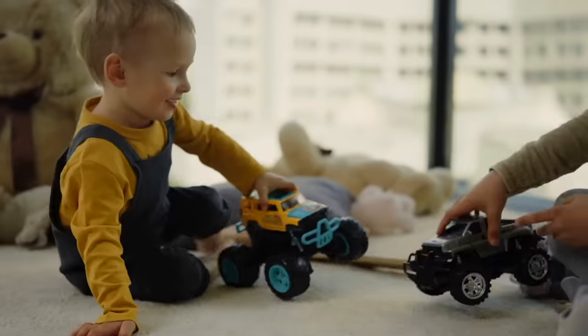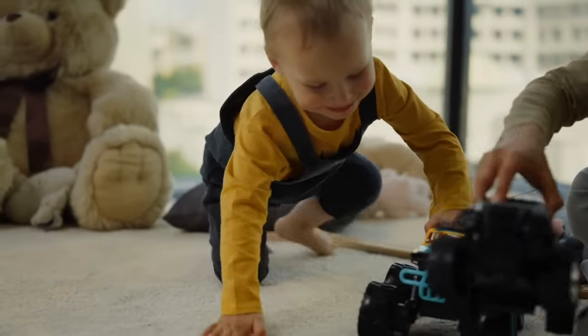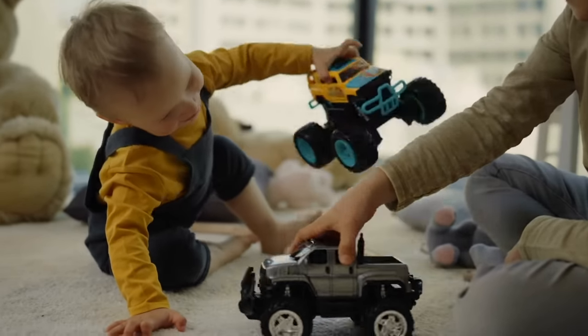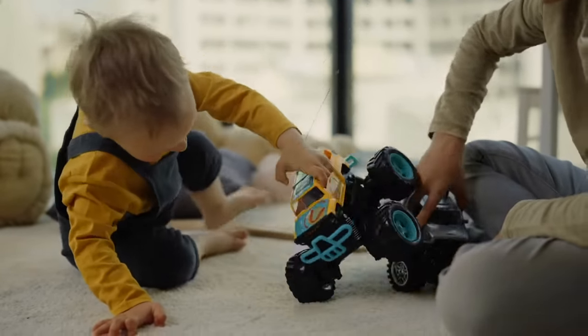Awesome job! You get a surprise yellow truck! Vroom, vroom! Beep, beep! I'm a yellow truck! I gotta drive fast! Vroom, vroom! The wheels on the truck go round and round. Vroom, vroom! Bye-bye, truck! Now let's do help!